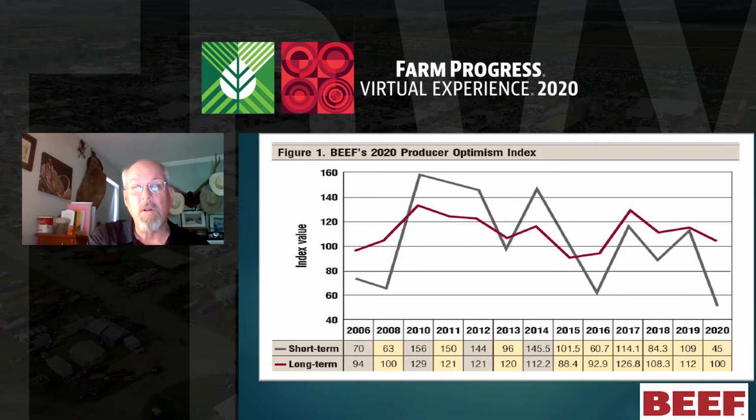We do an annual State of the Industry survey and have produced a producer optimism index since 2006. As you can see, short-term optimism, next 2 years, for the cattle business is the lowest it has ever been since we've been tracking it. Long-term optimism is down a little bit, but not quite as bad. Let's delve into this some and see what's going on.